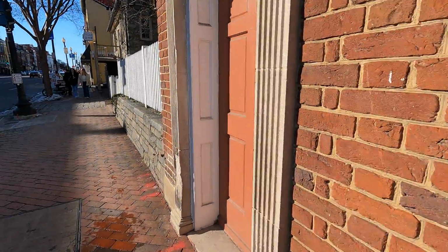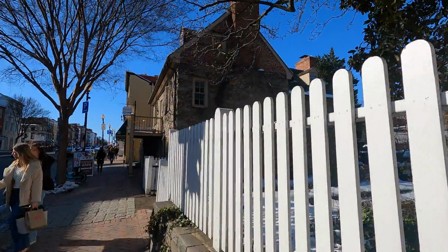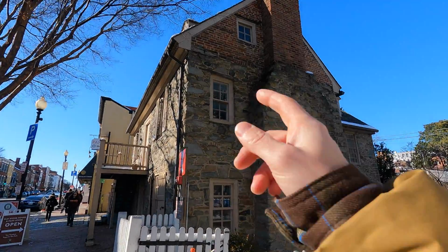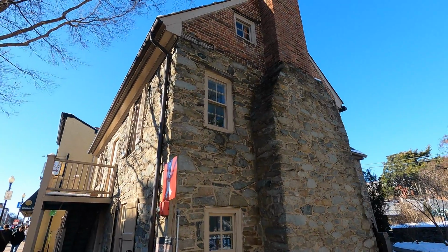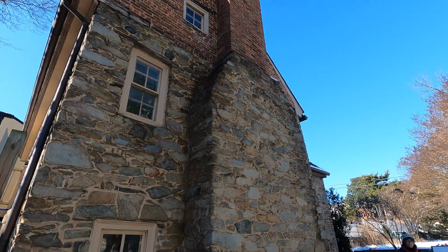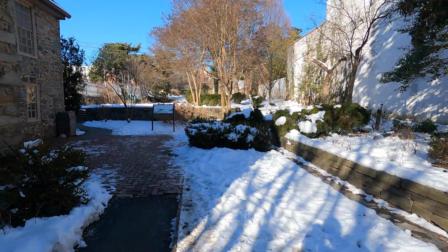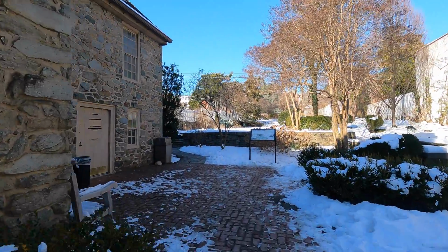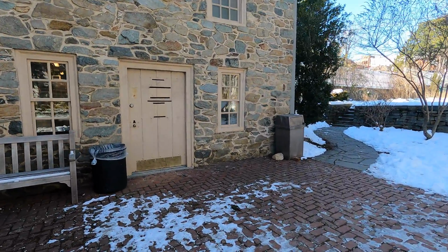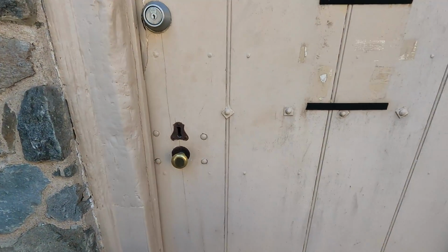All right. And take a walk around this thing. You see the stone bottom, brickwork up top. See that part of that little wooden beam right there? Kind of small window up in the attic. And yeah, we're kind of snowed over. Wrap around, see an old fat wooden door. Cool little keyhole right here, little lock plate.